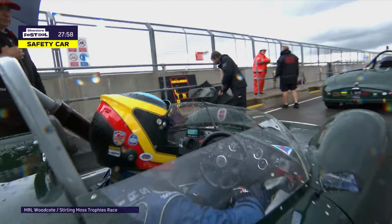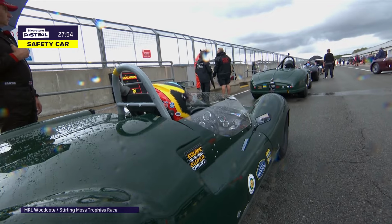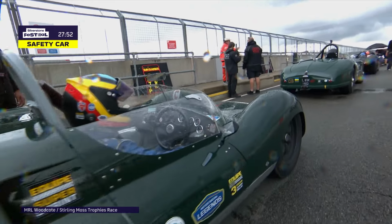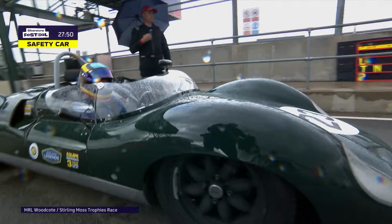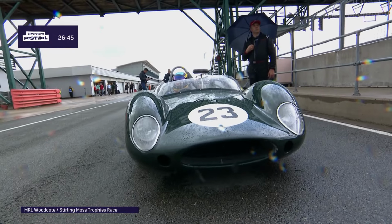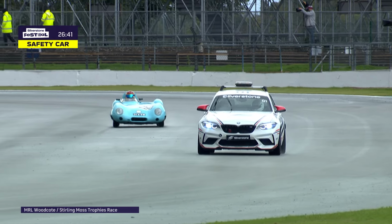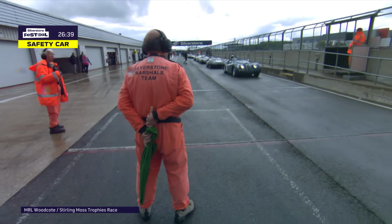Group of cars in the pit lane. This is the Smith's car that was third on the timing screen. Very unusual situation. We've actually got the safety car and green flag now come up on our screen. Well, that's because the clock has started. The race is back underway. Yeah, they've started the clock, but it's gone back to safety car again now.